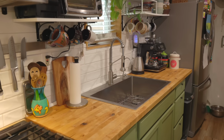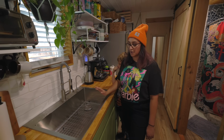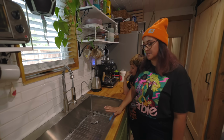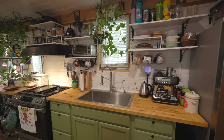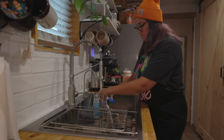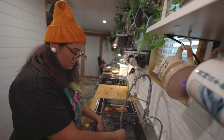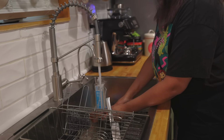And this sink actually is very functional. It's really deep. And I think having a big sink in a small space where you're prepping and washing a lot of your dishes is really important. So I was going to have a dishwasher, but after living with this sink a few years, I've realized that I don't actually need a dishwasher. It works out really well for me. It's just one less appliance that I have to fix if it broke in the future.